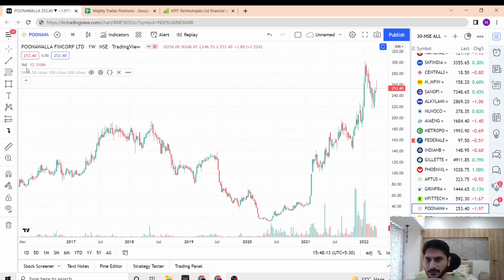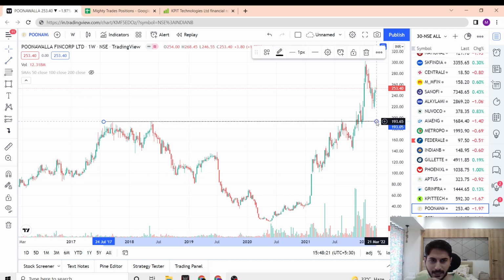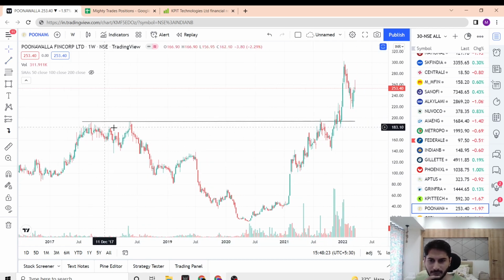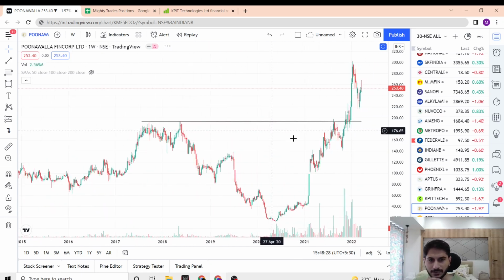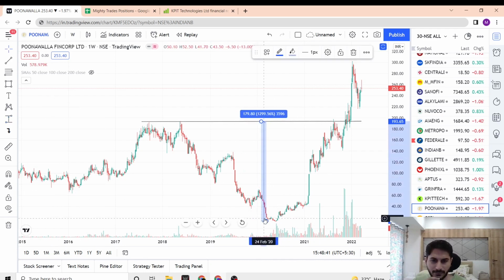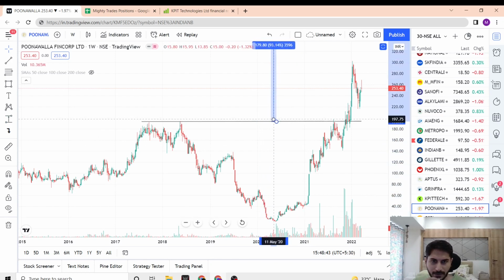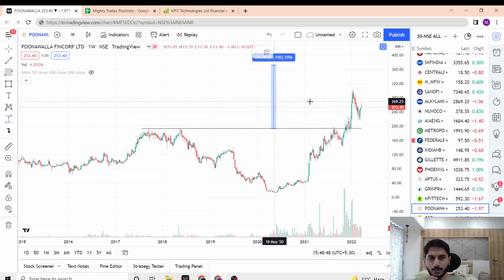I believe that the stock is gonna give a pretty nice move, and how I come to that conclusion is that it's breaking out of this resistance zone of 2017-2018, right? This was a pretty significant resistance zone which it has finally broken out of, and the ideal target for this stock is, we take the range of this fall and just put it up there. So the potential target that we are looking at is 371 rupees.